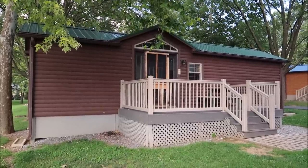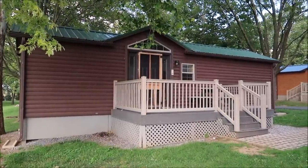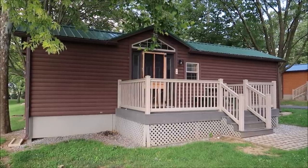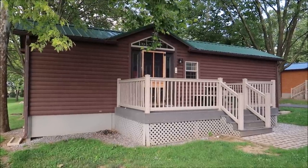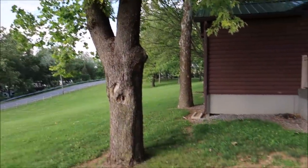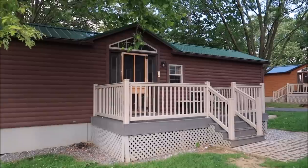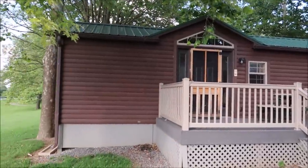Since my mom and sister both loved my little staycation at the cabins at Fort Wilderness, I decided to get them a cabin at Hershey Park. Look at this. We got a nice little cabin here. We're right across the street from the park, and it even has what looks like a little fire pit there. I like it a lot. It's very pretty. The whole area is pretty.